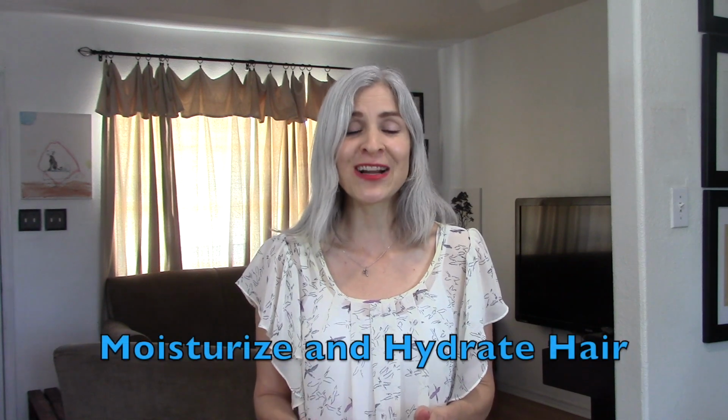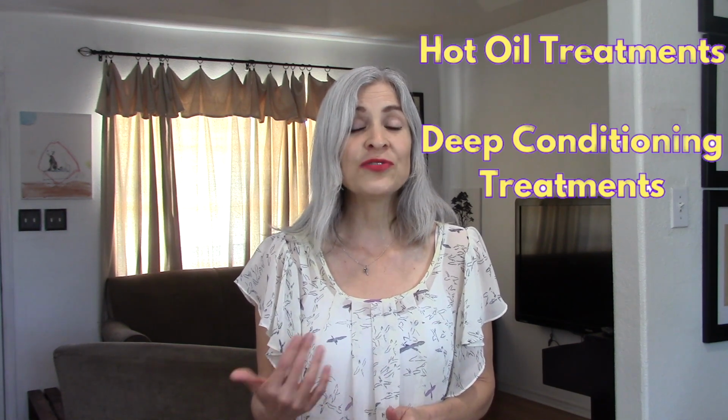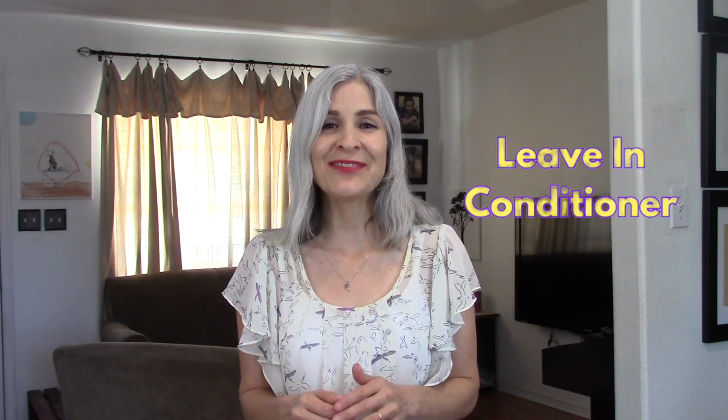Gray hair is drier than hair with pigment. The reason for this is because our scalps produce less oil. So we need to do a little extra work to moisturize and hydrate our hair. A few ways you can do this is by either doing hot oil treatments or deep conditioning treatments, or using a hair mask. Do that every week. If you want, you can alternate, switch it up a little. You also want to use a leave-in conditioner.